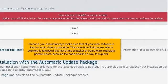Second, you should always make sure that all your web software is kept as up-to-date as possible. The more time that passes after a software is released, the more time a hacker or some other malicious person has to examine the code and find a way to exploit it.